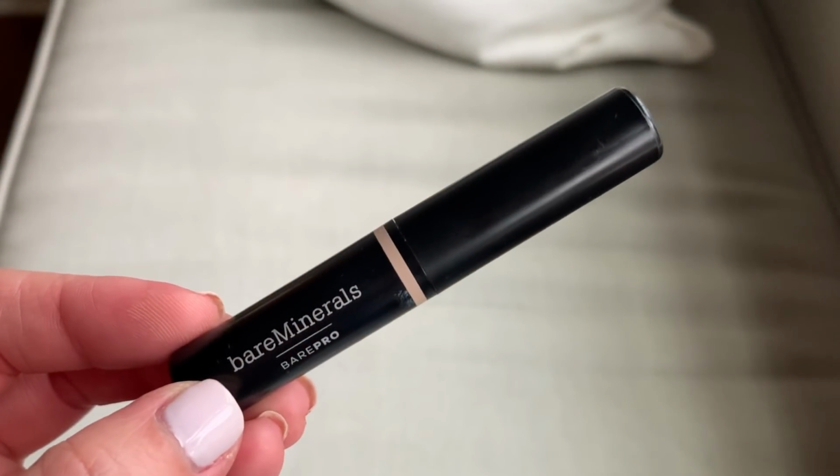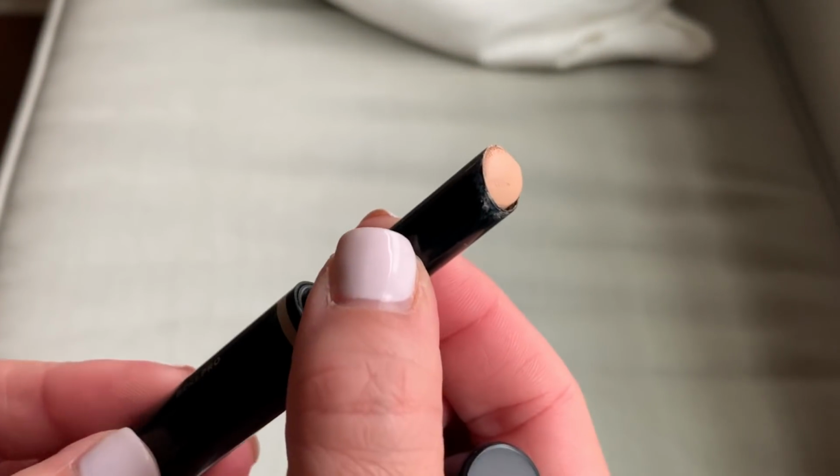This next concealer is a different form than other concealers, and I've been using this for a long time. This does live on my vanity. I've talked about it many, many times, and this was a product that I was actually shocked that I liked. This is the BareMinerals Bare Pro 16-Hour Full Coverage Concealer.